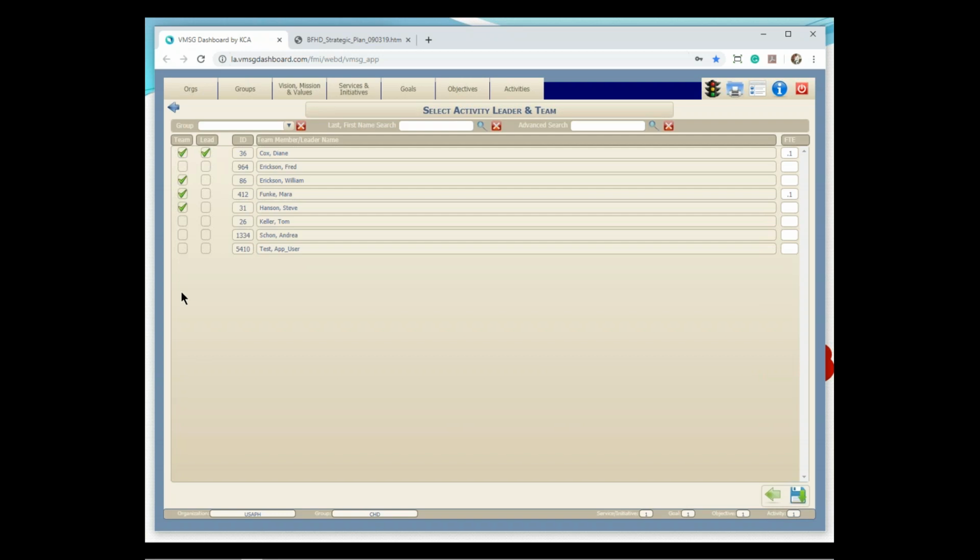Now, just as an update, the people who are assigned as objective leads or activity leads will get an email on a regular basis to update the specific activities and objectives they've been assigned. Recently, we had some clients who wanted to have more than one activity lead because they wanted more than one person receiving this email. So we made a change, and I'll show you when we get into your system.